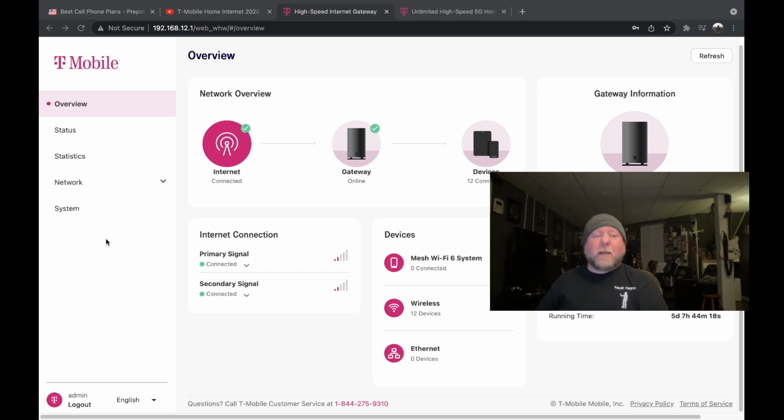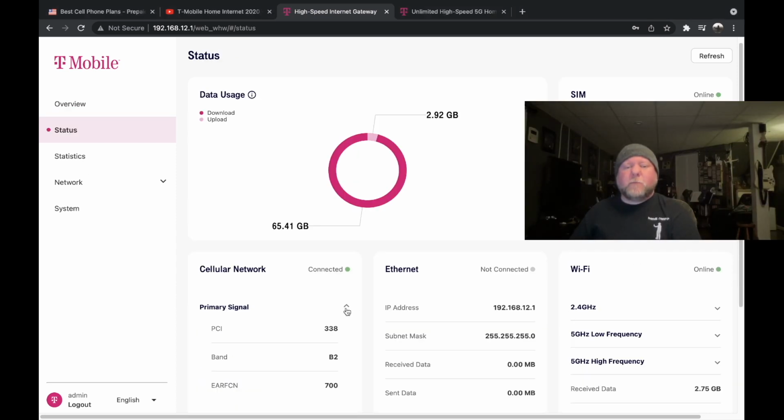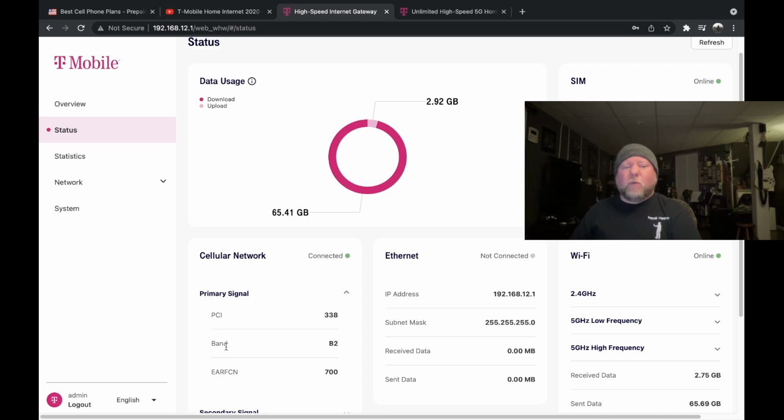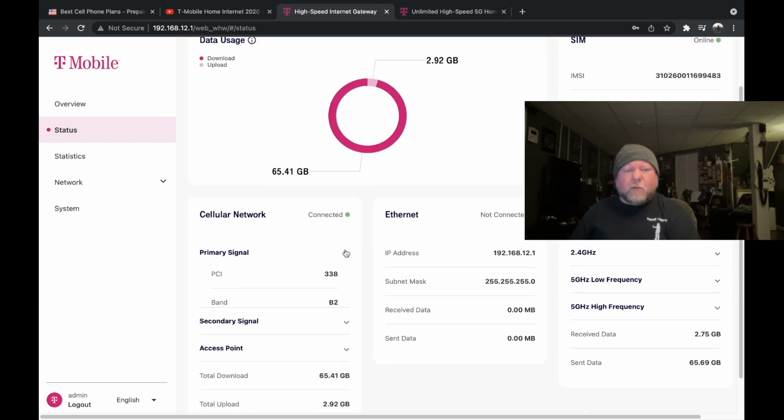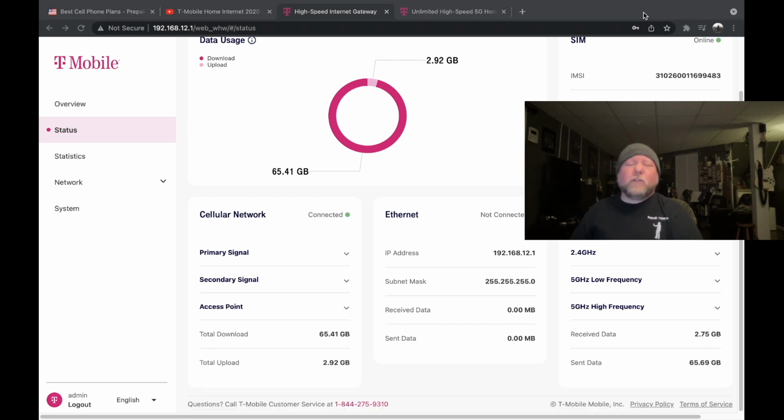Let's go over and take a look at the bands that I'm currently connected to. If we look over here at my primary signal, you can see that I'm on band B2. I think before I was on band 66 maybe, or B6 maybe. If I'm not mistaken, go check out my last video where I was talking about the speeds and different things like that. I show the bands and stuff on, I'll put it right up here in the upper corner there. And that's my primary signal. And my secondary signal, which is the 5G band, I'm on the N71.